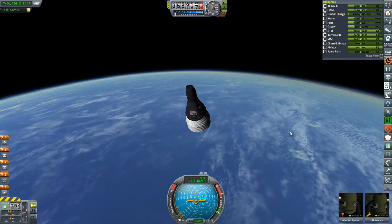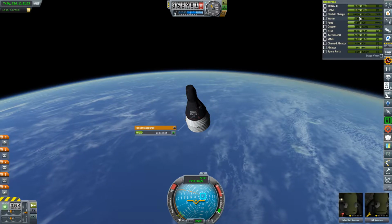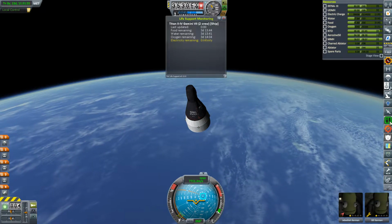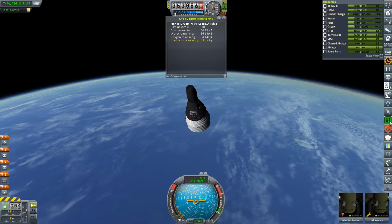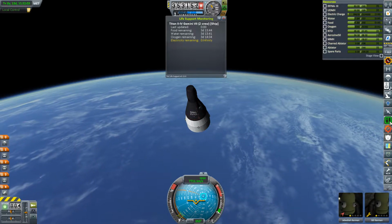But it does take up a lot of electric charge. You can see it ticking down there. Very, very greedy. But we've got 3 days worth of food, water and oxygen remaining, so we could go for 40 days with these stores. It's just electric charge letting us down.